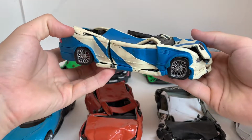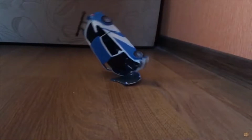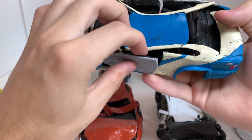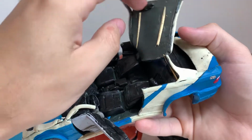I crashed this BMW with an RC car. There were 7 collisions, and then I dropped it twice from a height. That's what is left of it. It looks broken, but not as much as new cars when they are folded, and almost nothing is left of them. It has been preserved quite well. The interior of the car is quite intact. If we open the roof, here the only seats are tilted back.